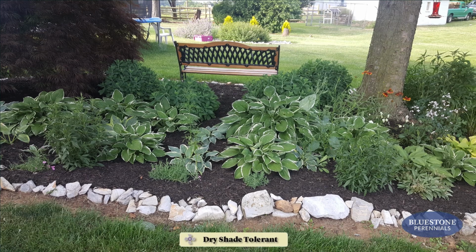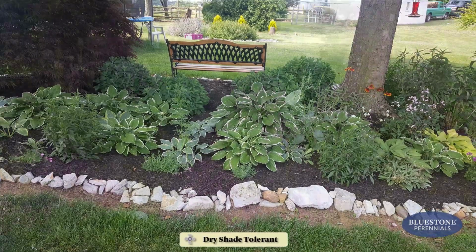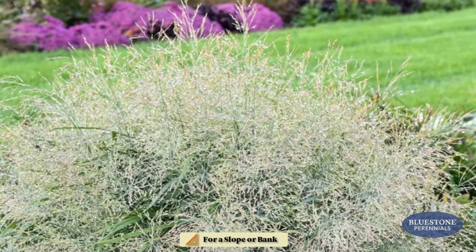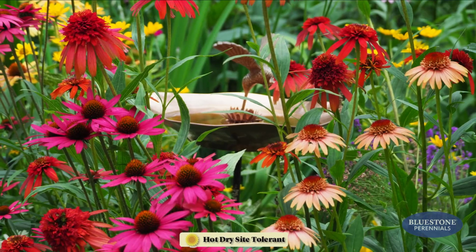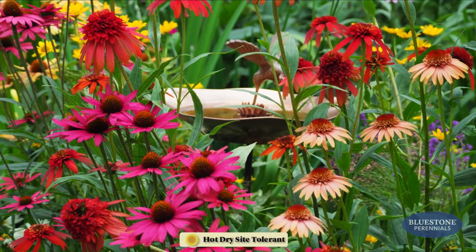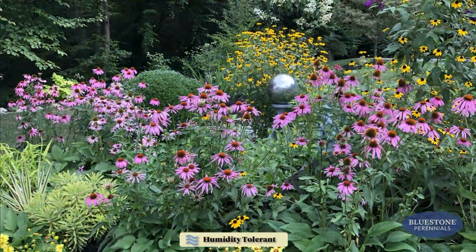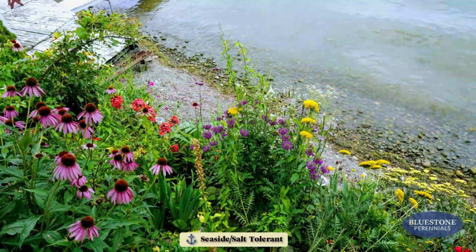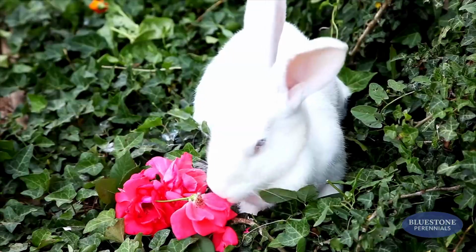These include dry shade, such as under trees or overhangs, wet sites that never seem to dry out, slopes or banks where soil can erode and water runs off quickly, hot, dry sites that don't have access to supplemental watering, shady sites that get little to no sun, humid areas that melt away less forgiving perennials, seaside or marshy areas where high salt content can damage some plants.